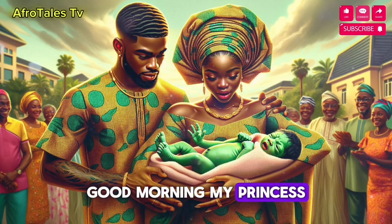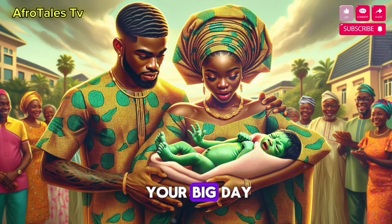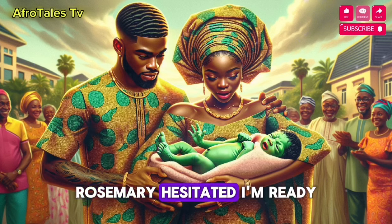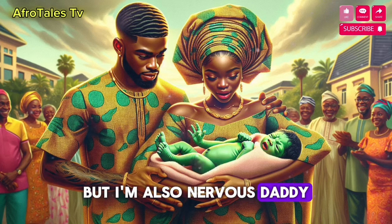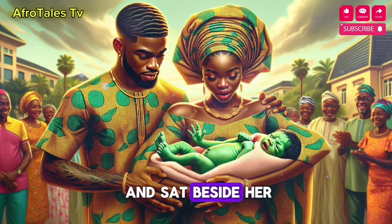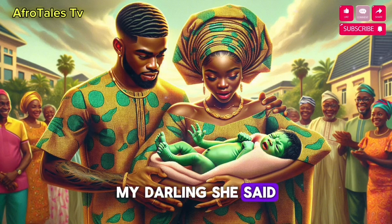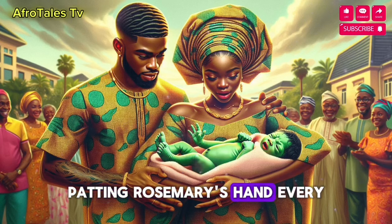"Good morning, my princess," Chike said as Rosemary walked in. "Are you ready for your big day?" Rosemary hesitated. "I'm ready, but I'm also nervous, Daddy." Ada placed the lunchbox in Rosemary's bag and sat beside her. "It's normal to feel nervous, my darling," she said, patting Rosemary's hand.